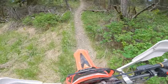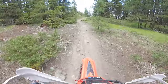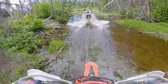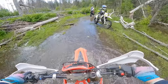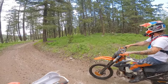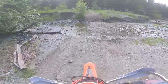Cool. All right, down through the swamp we go. We came across this buddy who was a local who was willing to show us how to get back to the main road. That's dirt bikers. That's the trail we were on before. Upper end.